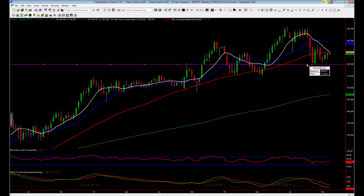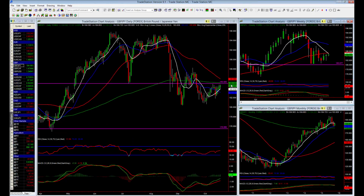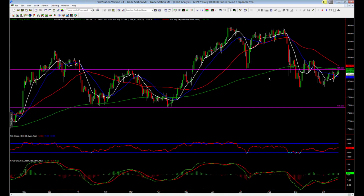If we start to look around this area, there's a bit of previous support and resistance. It's not particularly significant on this time frame, but there's certainly some support and resistance around here. If we come to the daily chart though, if I mark that level in there again, we've had our low, we've had our higher low. We started to get some resistance forming here around 185. Now 185 has been a key level on this market. You can see how many times this has been very precisely tested before.